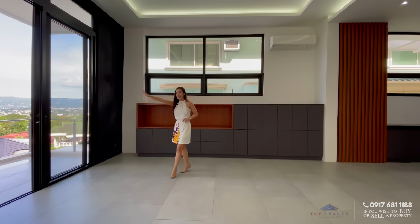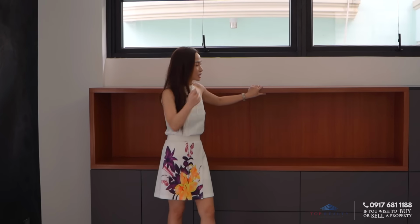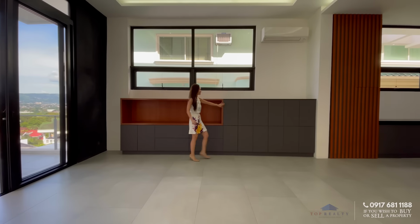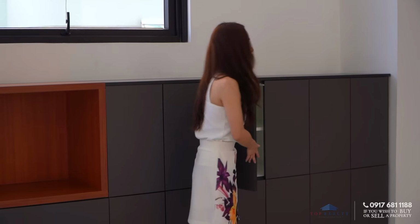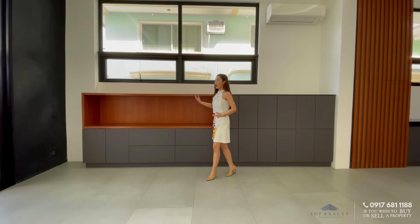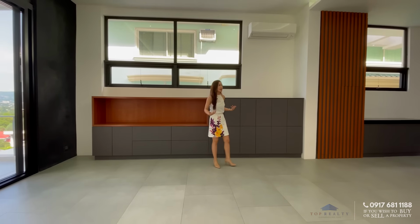Now, you have, again, your sliding doors over here and your built-in shelves and cabinets. Wow, this is end to end. And interesting enough is how you open it. Cool, right? There you have it. There you can store all of your plates, your chinas, or whatever that you want to have hidden.